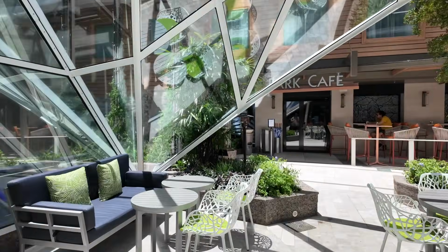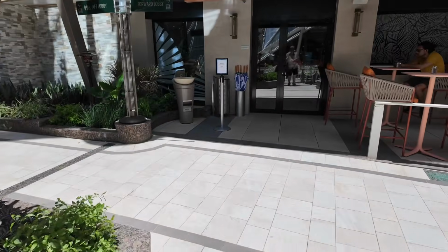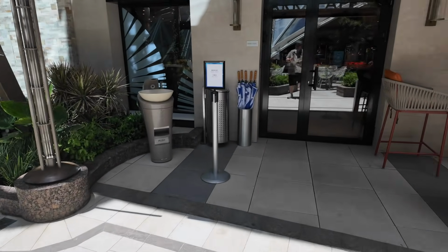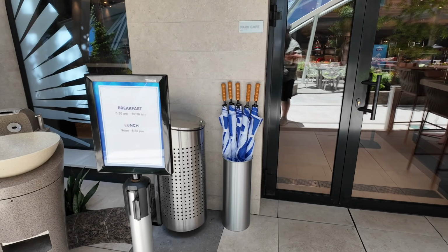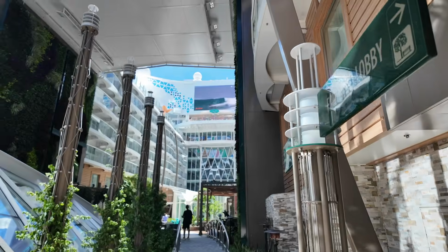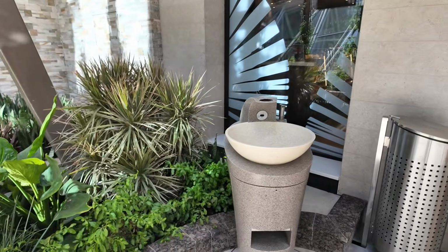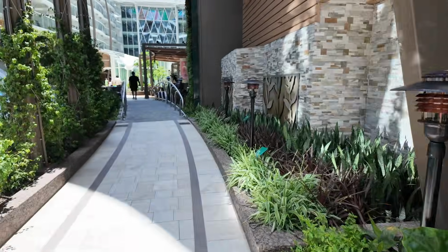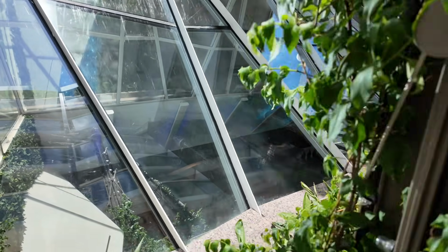This is something interesting to point out right in front of the Park Cafe, and it's around a lot of the establishments here in Central Park. There are umbrellas for use because it is open to the sky here. So when it rains here in Central Park. They also have a hand washing station outside of the eatery, which is good. And then you have this open sunlight. This is what provides some open sunlight down into the Royal Promenade.